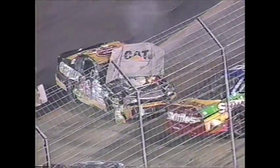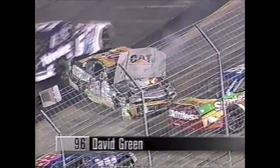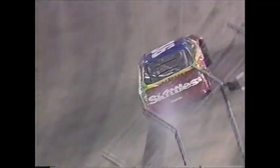There's Brett Bodine involved. Bobby Hamilton, Derrike Cope. Hut Stricklin gets going. Bobby Hamilton gets going again. Now there appears to be a fire on the 96 car, by the brake master cylinder on the car. Ricky Craven's Skittles car is involved. The race has been red flagged. Here's what happened.